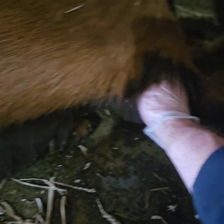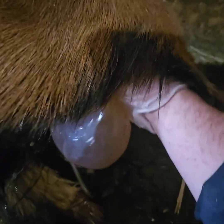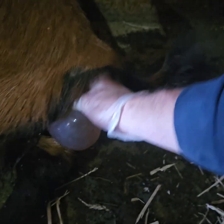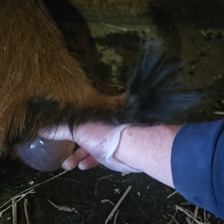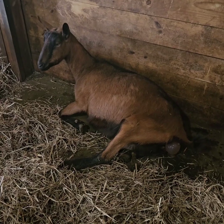So we're going in, and we have one hoof right off the bat, and we've got a second hoof right next to it. And we've got our nose right behind that. So everything is a good, proper presentation. Two hooves and a nose, all properly aligned. That's exactly what we like to see. And now we're just waiting on her to do some pushing.